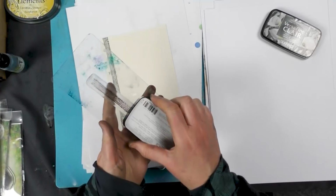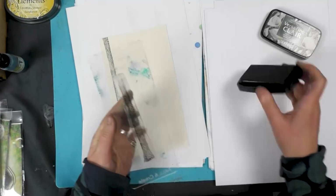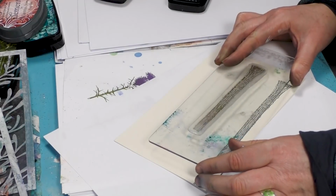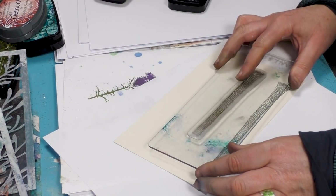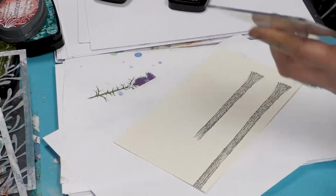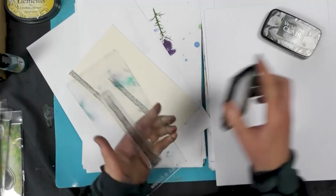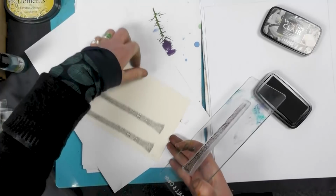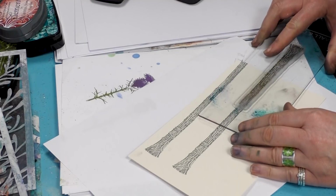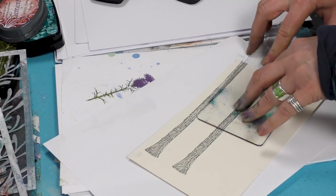And I'm going to repeat that now. So ink up, still in the Morning Mist, and I'm going to pop that down around about there. And again, just turning that round, line that up and stamp that down.